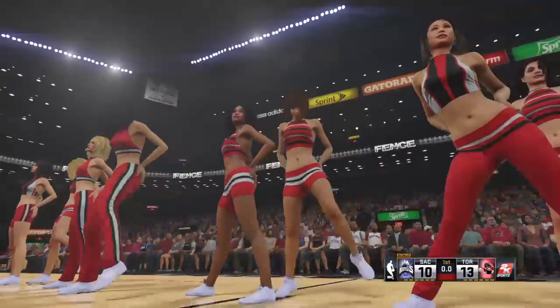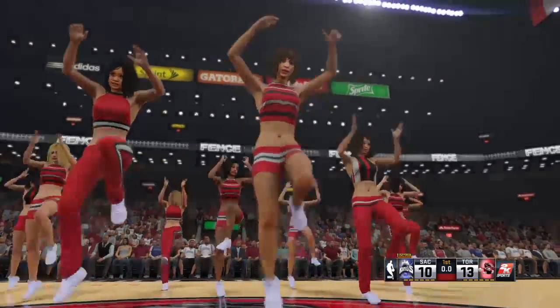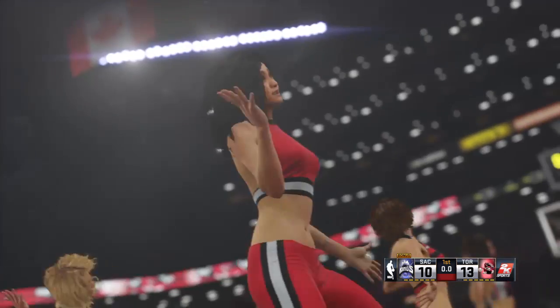Neither team able to build much of a lead up to this point as we start the second quarter. And guys, what's your take on Toronto so far? So difficult to get a shot off against this defense. They are really playing hard. Yeah, they're playing hard, and they pride themselves on making it tough for their opponents.